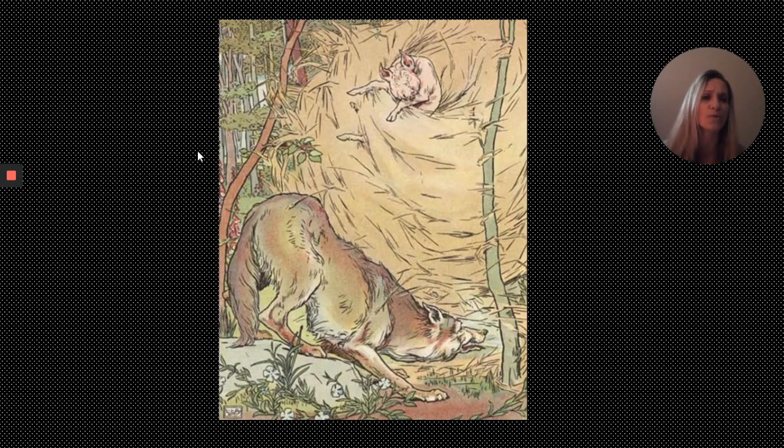He built it, and he was so proud of his house. But in this fable, there is a big bad wolf. That big bad wolf came along to that first little pig's house, and he said, I will huff, and I will puff, and I will blow your house in. And the little pig said, no, Mr. Wolf, please don't. But guess what? He huffed, and he puffed, and he blew that house in. So the poor little first pig no longer had his little house.